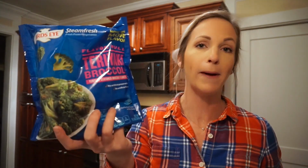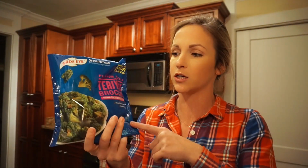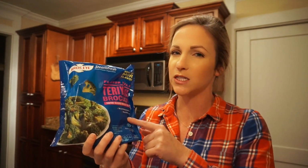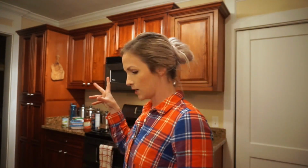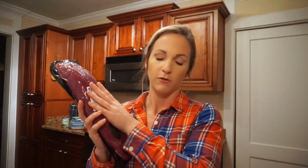And I've really been loving these Birds Eye steamable packets they have. They have different flavors of different vegetables, but I really like their teriyaki broccoli one. They have a ranch broccoli one as well, but I'm not a huge ranch fan to begin with, and I find it to be extremely salty. So I really like the teriyaki kind. Just pop it in the microwave for like 5 minutes and you have beautifully steamed, flavorful broccoli. So I'll probably be eating that with my fish. And then I also picked up some flank steak.